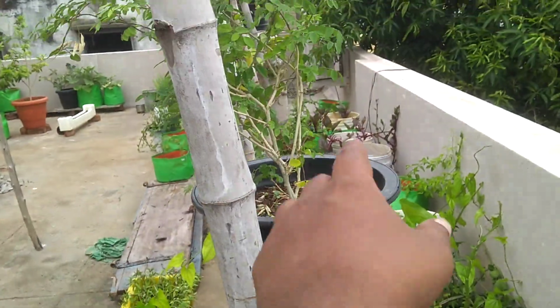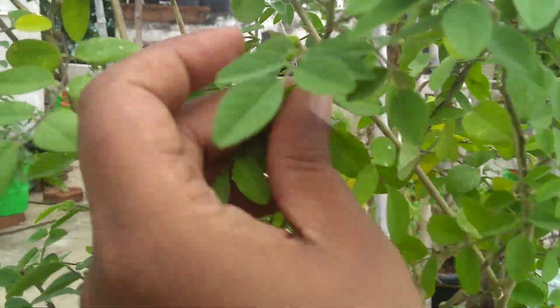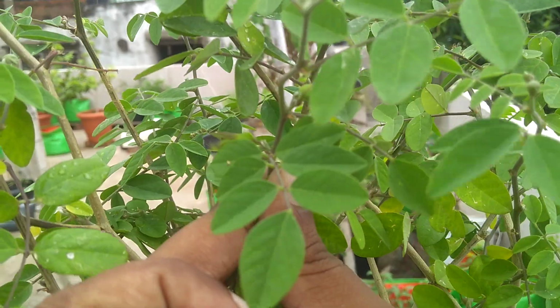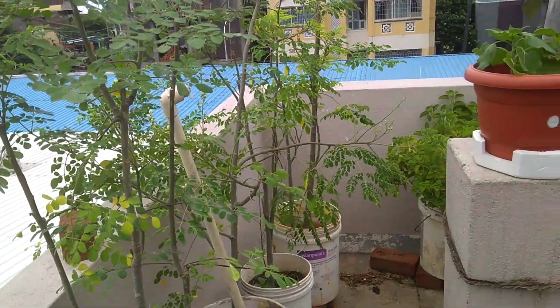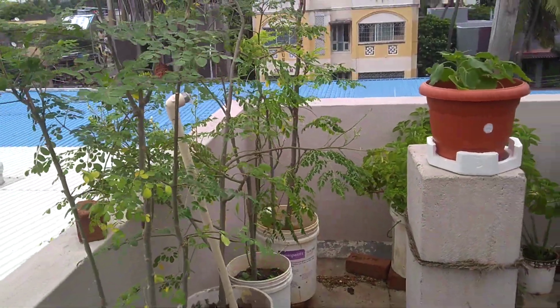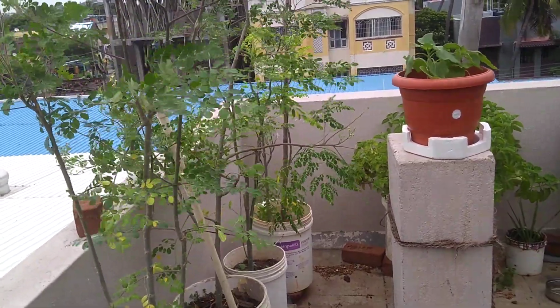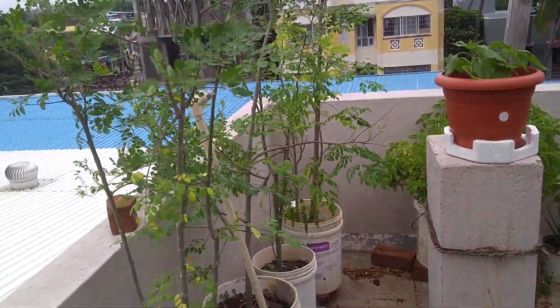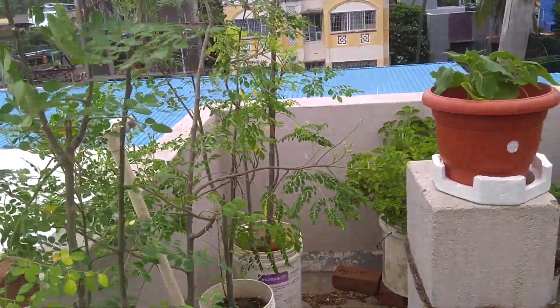And yeah, this is one more butterfly pea plant. And you can see some buds have started to produce. Then there is a moringa plant. Moringa is very easy to grow. I have made a video about that, how to grow moringa from seeds. If you haven't checked it out, please check it. At the top right corner is the eye icon, and there is a detailed video on how to grow moringa from seeds.